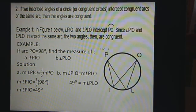So, paano siya i-apply? Ito na. If arc PO is equal to 98 degrees, so ibinigay ang measure ng intercepted arc PO, which is 98. Find the measure of A, angle PIO, and then B, angle PLO. So, solution. Kahit saan ka naman dyan pwede mag-start. Pwedeng mag-start ka sa B, pwedeng mag-start ka sa A, kasi pareho naman silang inscribed angle na nag-intercept dun sa arc PO. So, nag-start ako sa A.